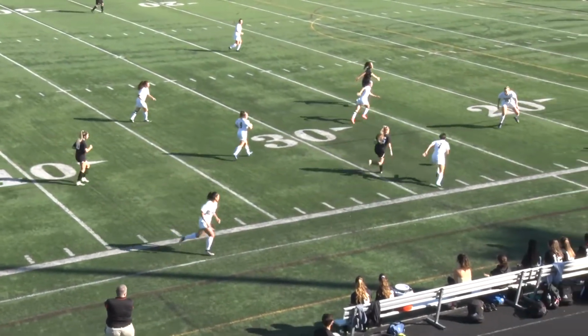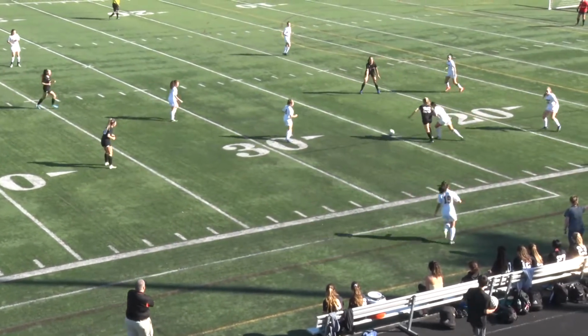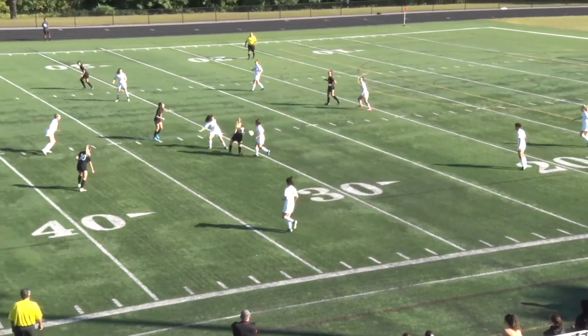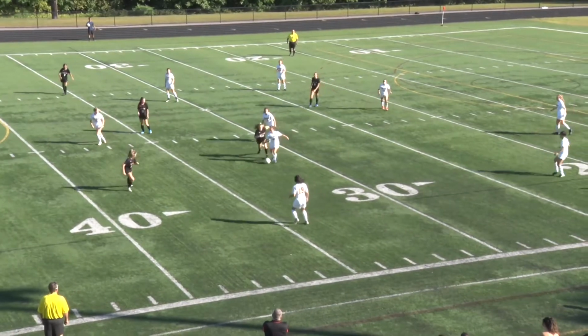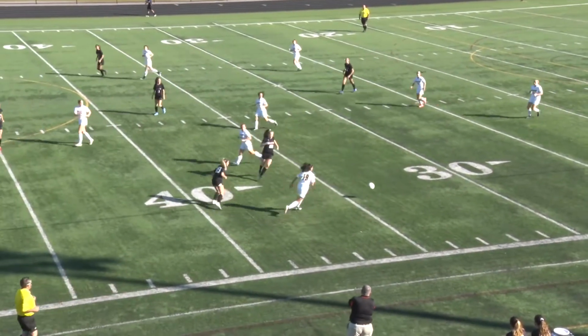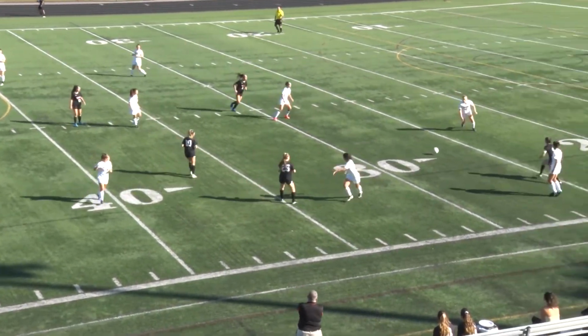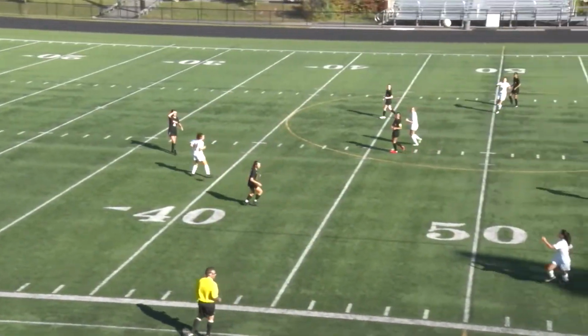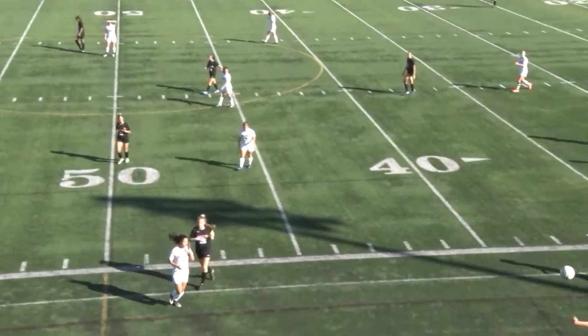Almost stolen by the Sharon Eagles. Good defense shown by the Eagles. Tigers get the ball back again. Some really good defense. Sharon Eagles now have a hold of the ball. Long kick down the field. Back to the Taunton Tigers. Ball's airborne. And it's out of bounds.